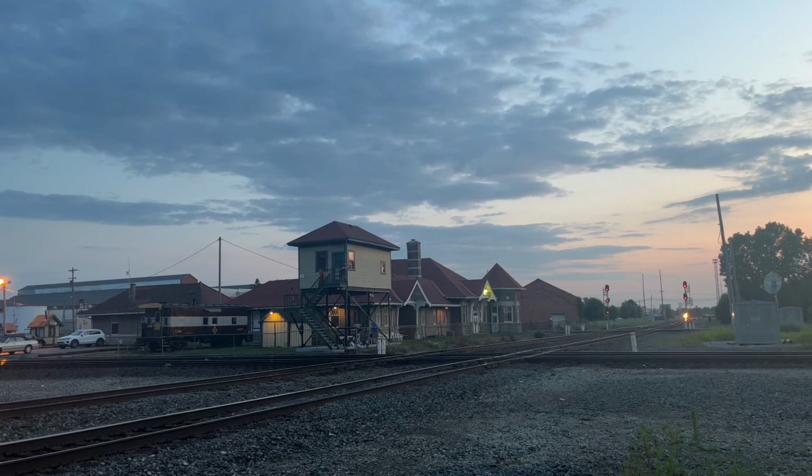And for the highlight catch of Marion, we catch this CSX eastbound loaded windmill train carrying wind turbine wings. Leading the way is a BNSF War Bonnet and a KCS patched BNSF 9 on the rear pushing.